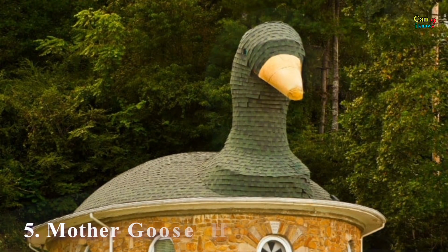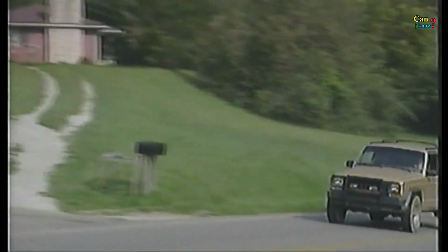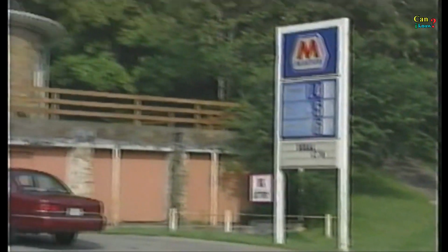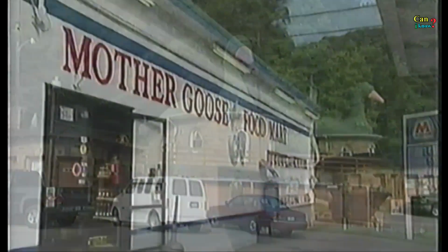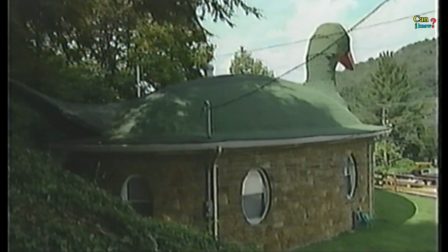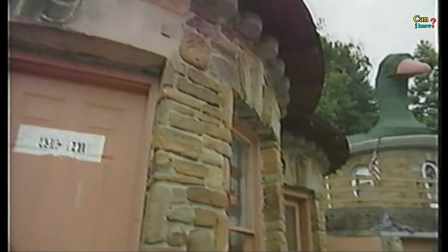The rather unremarkable town of Hazard, Kentucky can nevertheless boast one of the most interesting homes in America. The Mother Goose House. Built basically on a whim in the second half of the 1930s, the house features a goose head on its roof, but also has 3 bedrooms, a living room, a kitchen, a bath, dining room, and large family room underneath. Number 4.